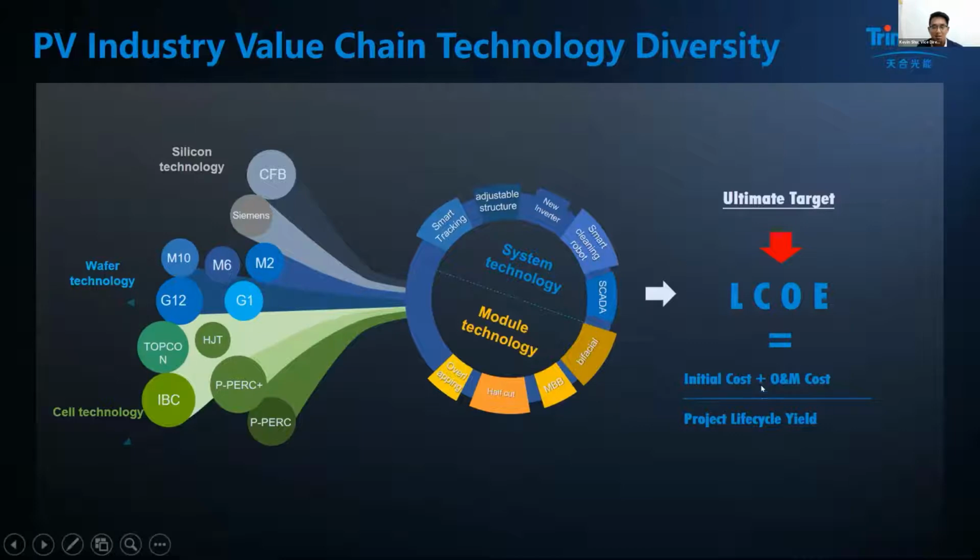But again, all these technologies are not only for the technology itself, but to reduce the LCOE, the electricity cost. That is our final target. Okay? So that's the whole picture for the whole supply chain from the whole industry view.